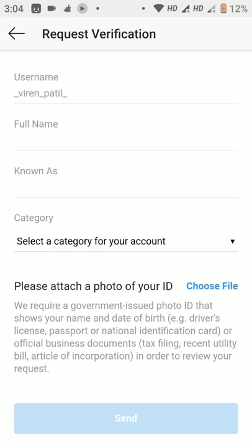So you would be getting an email, and you should also note that you might have a problem, like not everyone can get their Instagram account verified. So you have to make sure that you have a good number of followers and a good reputation on the Instagram market. Only those who have a good number of followers and also a good reputation on Instagram market get verified.